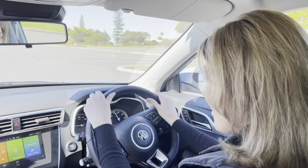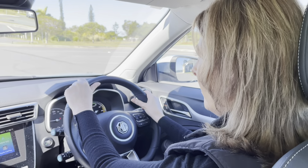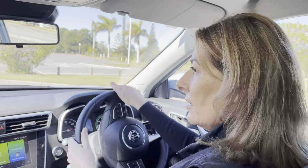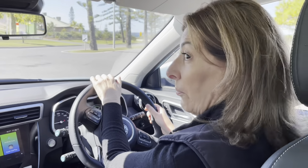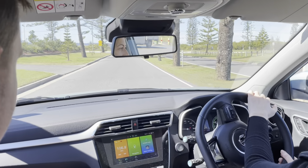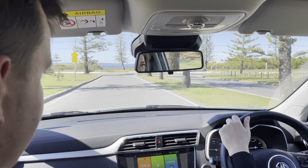This is so smooth and just takes off brilliantly. That's it. I'm impressed. Coming off the throttle, it does brake a bit heavier there for you. Just the seat being electric is so much easier. Nice and convenient for you, especially.